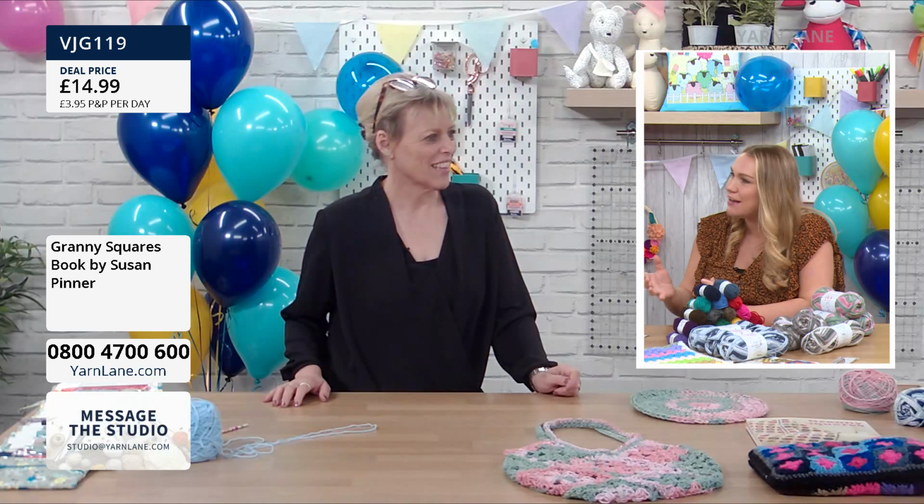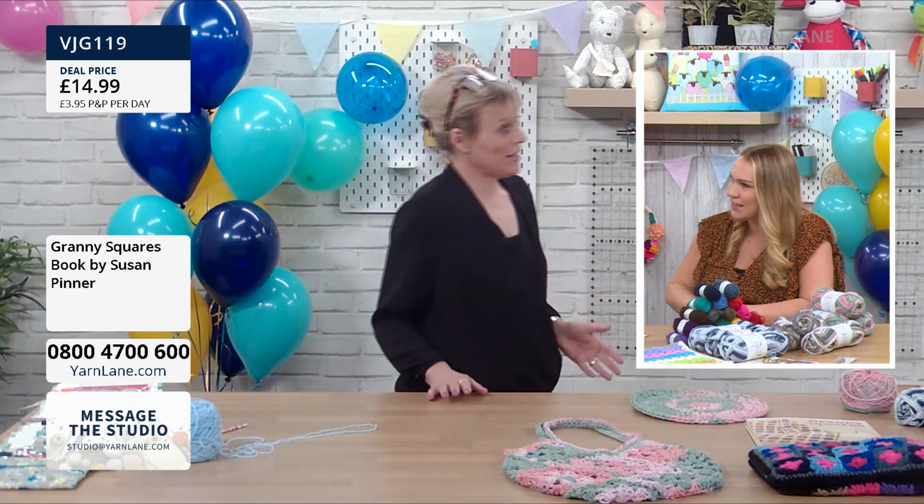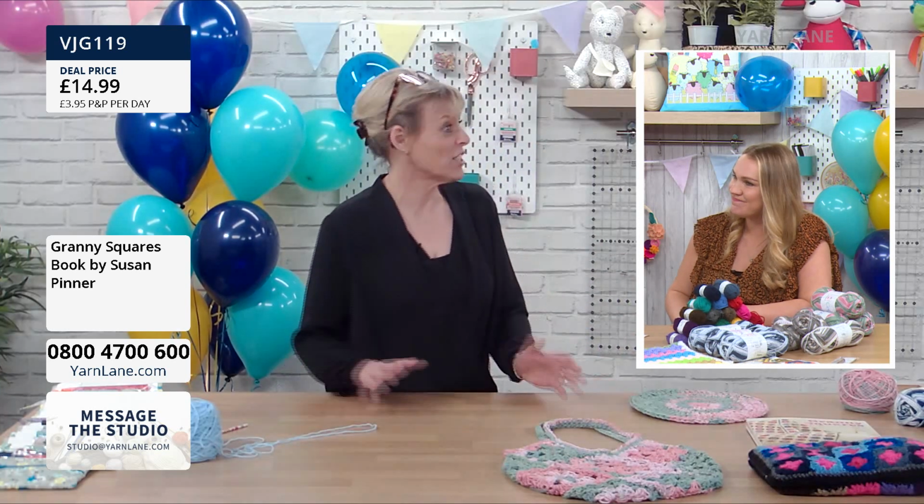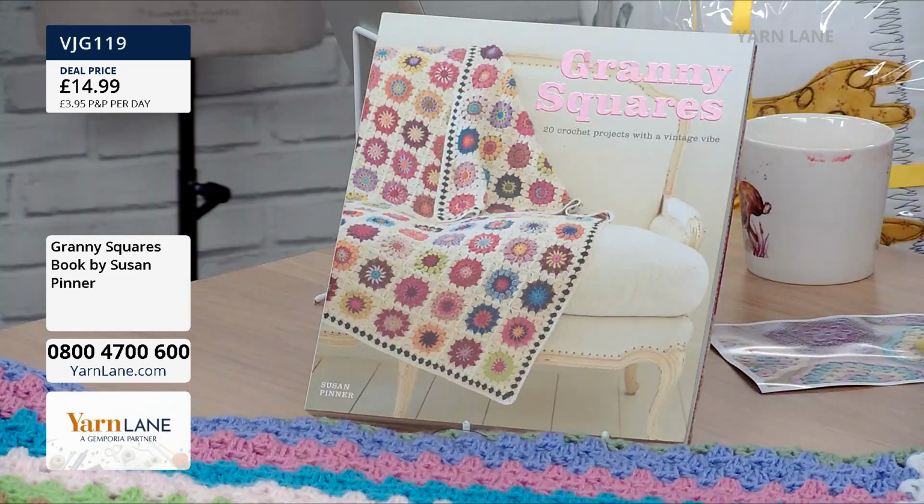Granny squares are really, really popular. We didn't realise how popular they were, and I've had loads of people message me saying thank you because they tried to do it and just gave up, which you should never do, because just keep... Crochet is one of those crafts that it's really difficult until you can do it. It's like most things, isn't it? Okay, riding a bike. It's all about getting your tension right, and there's so many things to think about.